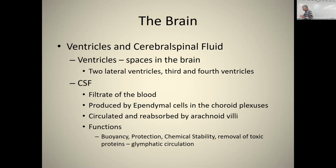Okay, functions of cerebrospinal fluid. Buoyancy for one thing. So your brain and spinal cord are floating in fluid, and they're neutrally buoyant. So they don't sink, they don't rise, they sit there in a cerebrospinal fluid.